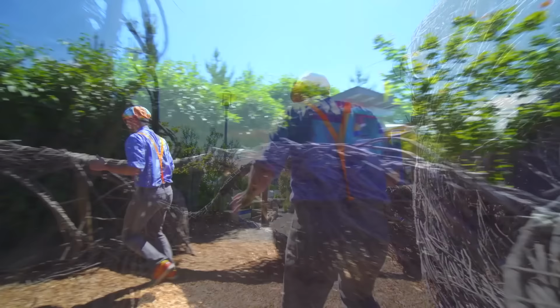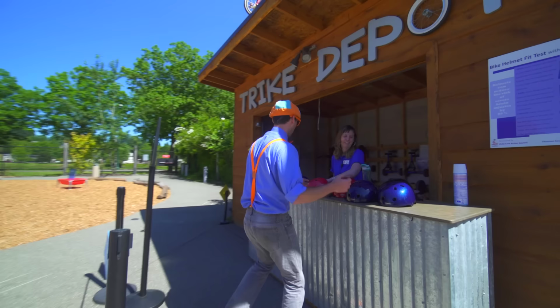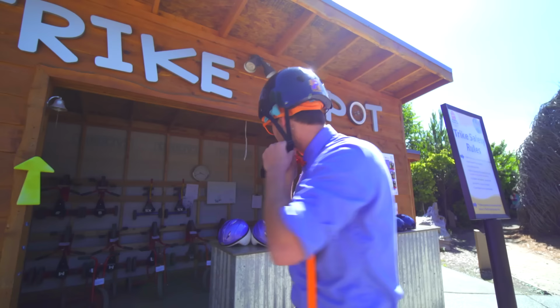Come through here. Whoa! What's this over here? This is where you get to ride the trikes. Okay, one trike, please. You have to wear your helmet, and this helmet is the color black.